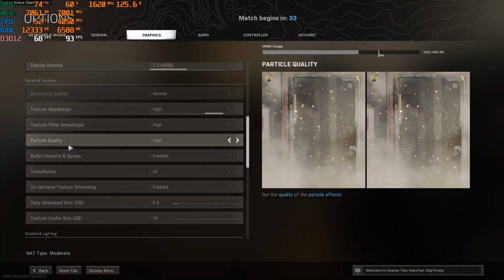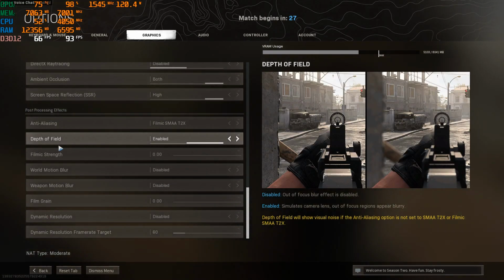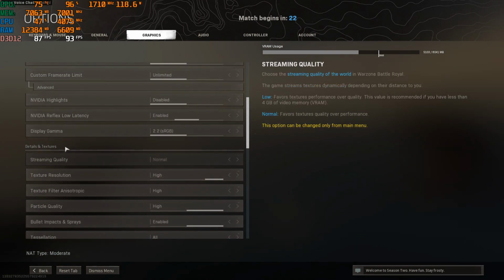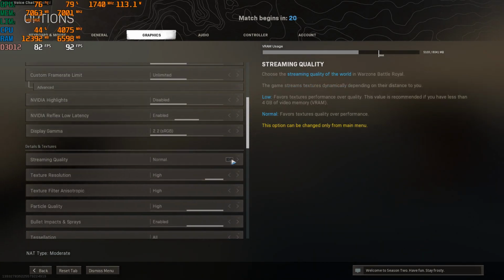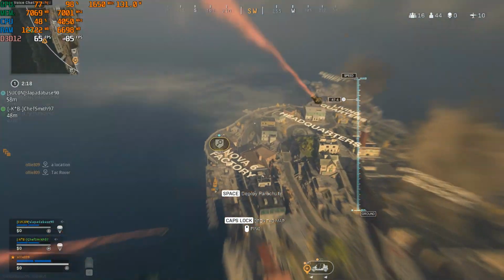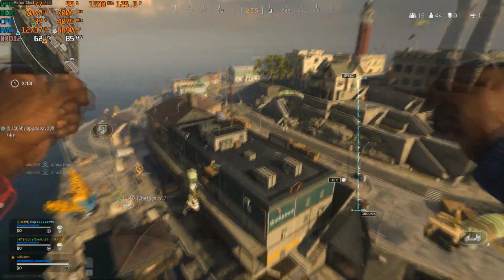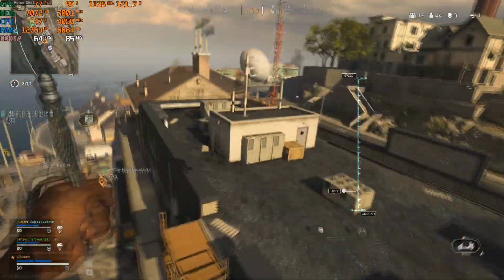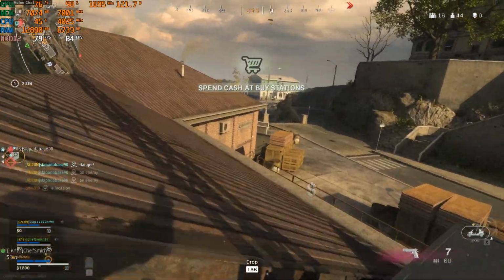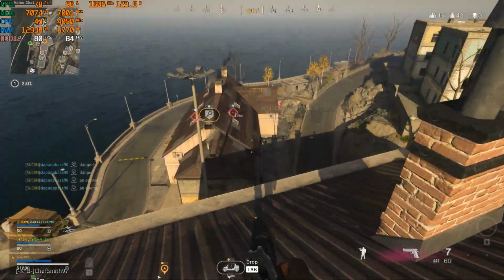So now we're going to chuck the settings back up to high and show you what that looks like. Again, you don't actually see much change in performance here. We average well over 60 frames per second. Again, this is a very busy area, so even still it's well over 70 actually. So quite good performance all in all. I'm happy to play on high on Call of Duty Warzone.